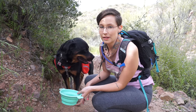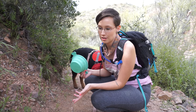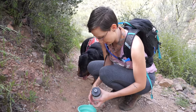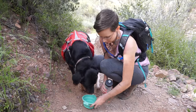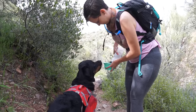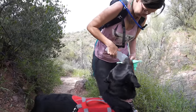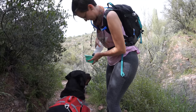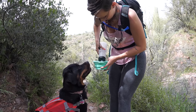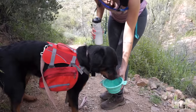Sweetie just laid down in the middle of the trail. So I'm taking that as a hint that she's thirsty. She's definitely not hungry. So we're going to give her a little bit of water. I know. Hang on. Okay. I know. You are definitely thirsty, huh? Okay.